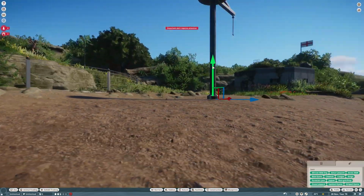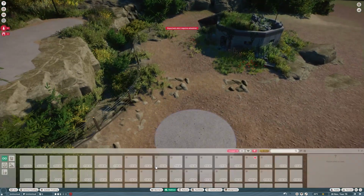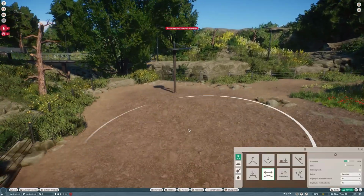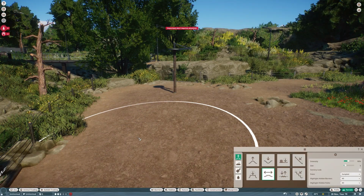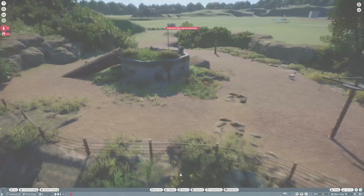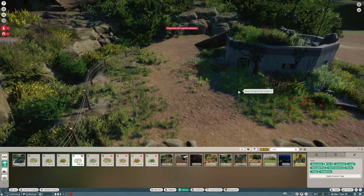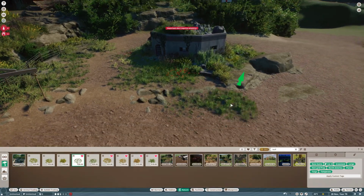This is a trick you've seen me use multiple times as well. Basically, when you place a path down and then place enrichment items on top of it, normally it gets the flattened foundation, it messes all the terrain up. If you place a path down, it basically stops that from happening. Rocks and foliage, nothing here you haven't already seen before from me.